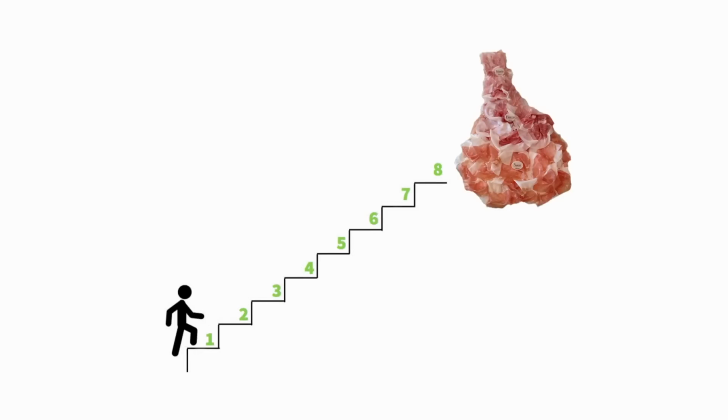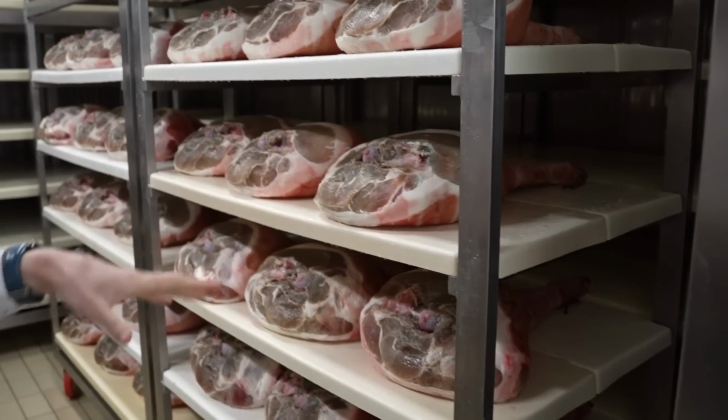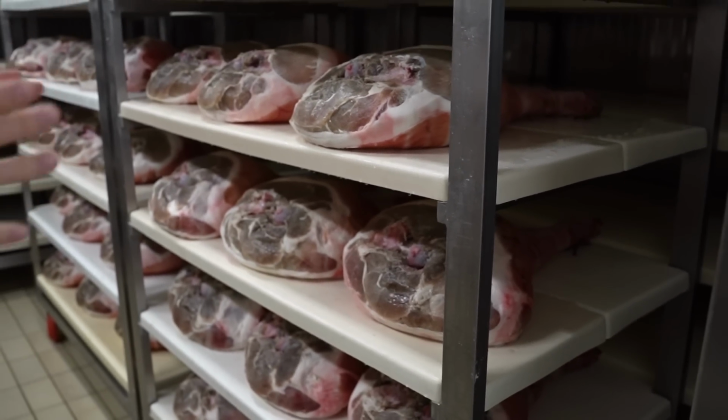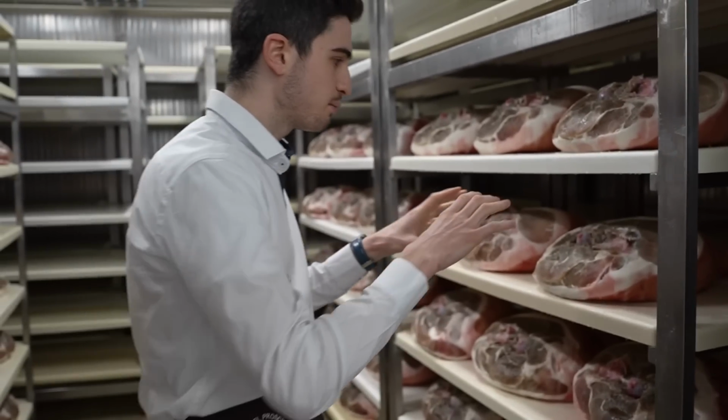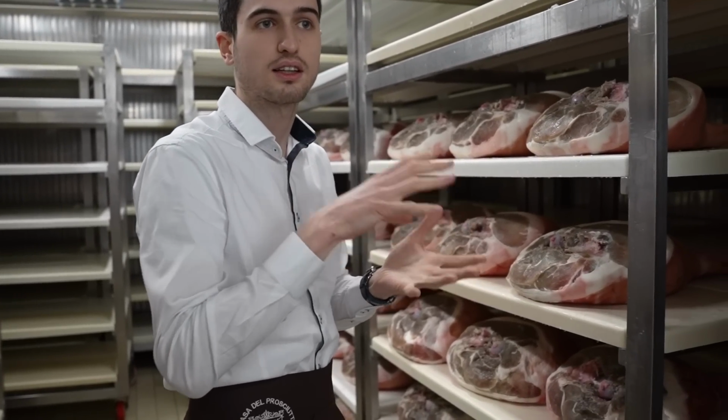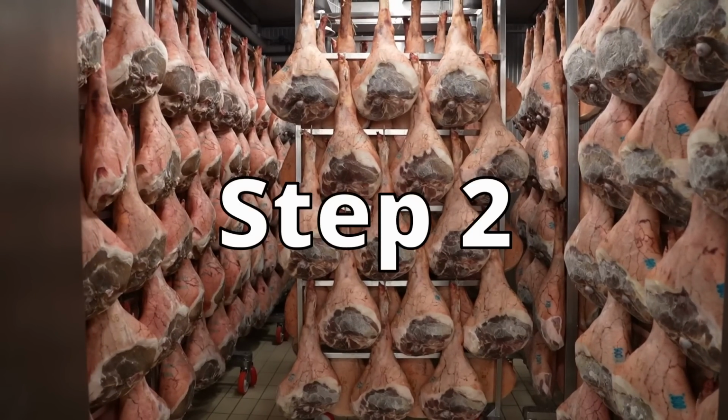There are 8 steps to arrive at the best prosciutto. Let's break it down. Step number 1, salting and cooling. The legs rest under salt for 1 day for every kilo that they weigh. It's not important the amount of salt that we put on them, but the time in which salt stays in contact with the meat.